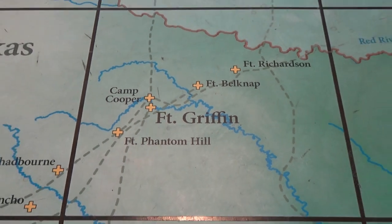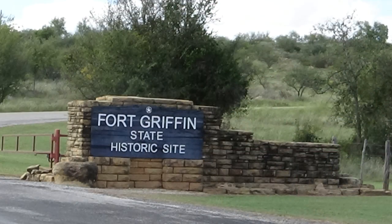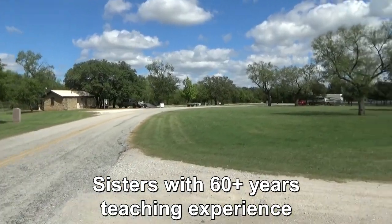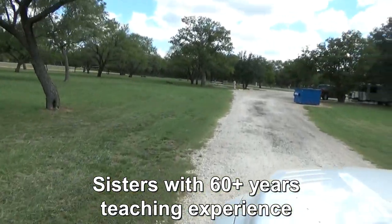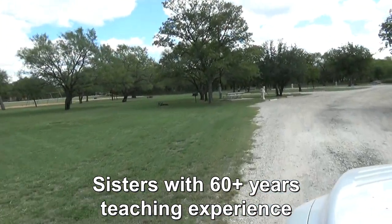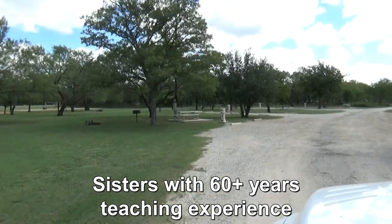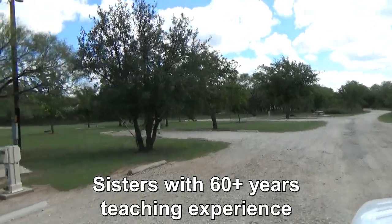Coming at you from Fort Griffin State Historical Site. And it's not really near anything. It's sort of near the town of Albany, Texas. But this is not actually under the state park system. So if you have a park pass, that does not waive your entrance fees.